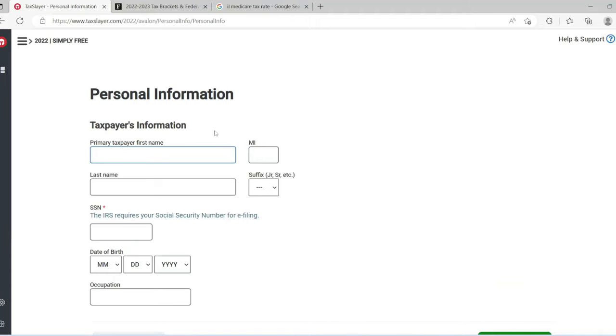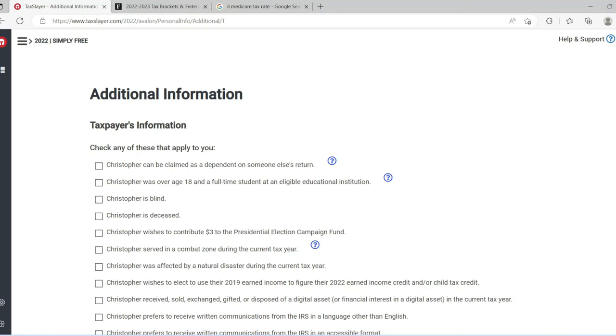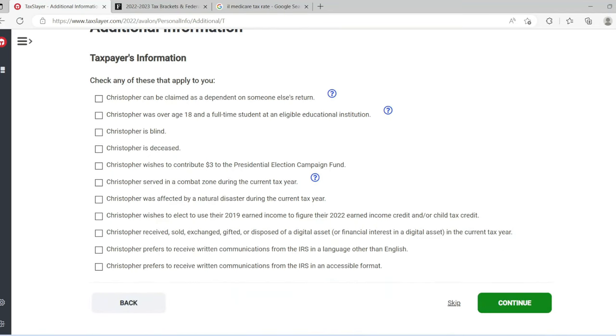And then it comes to your personal information. You just want to put everything about you. For video purposes, I'll skip this part. This right here is additional information. You just want to click continue.